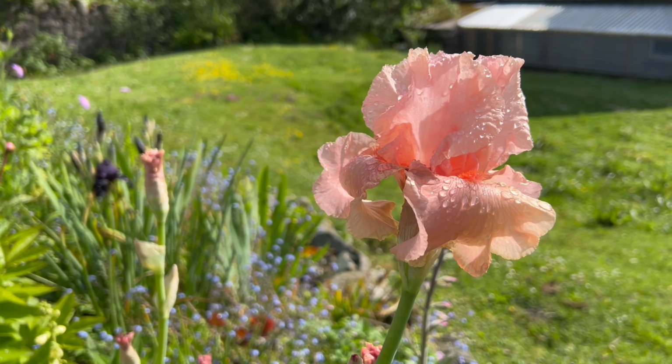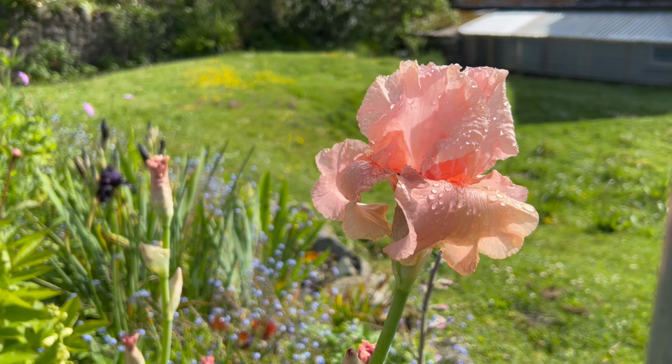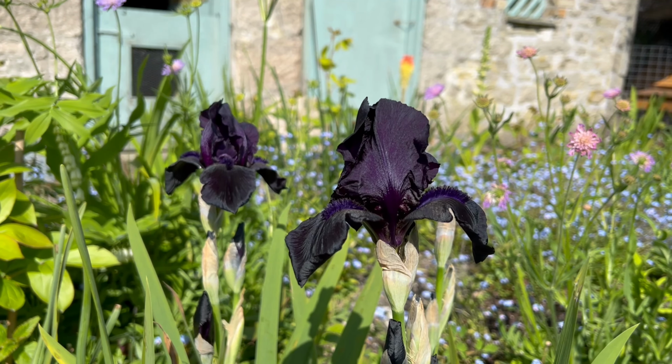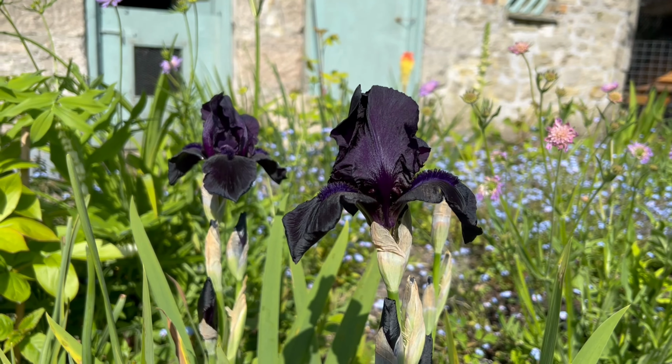We had a really, really good display of irises, which are one of my favourite flowers. One of the flowers that got me into gardening in the first place, actually. They're just amazing flowers, amazing form and colour to them. They did really well, and I'm hoping that with all the sun we had this summer, they'll do really well again next year.